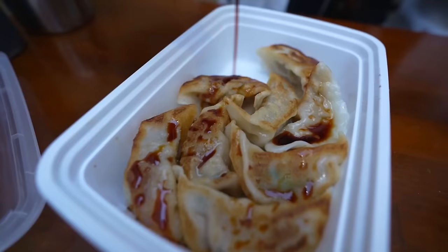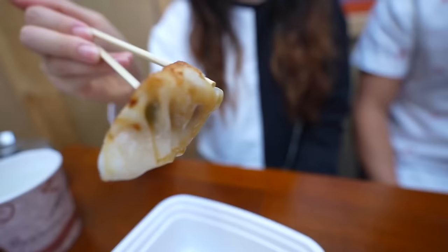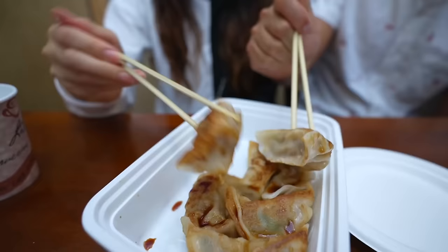I put some of the soy sauce on top. Now, I've actually never eaten here before, and I know so many other pan-fried dumpling spots in Chinatown, but already one bite, I'm really impressed with this choice. Let's take another. I'm impressed. It's actually one of the best pan-fried dumplings I've had in Manhattan's Chinatown. Very fresh. Very, very fresh. Cheers. Cheers.